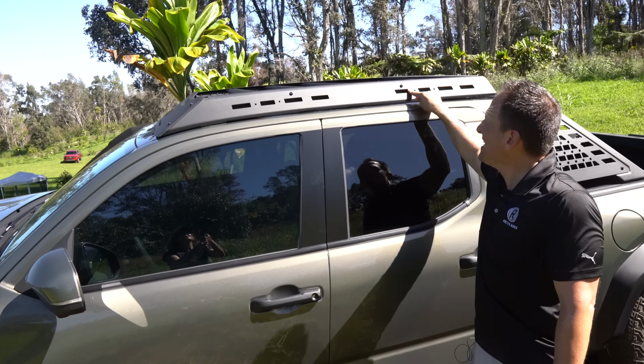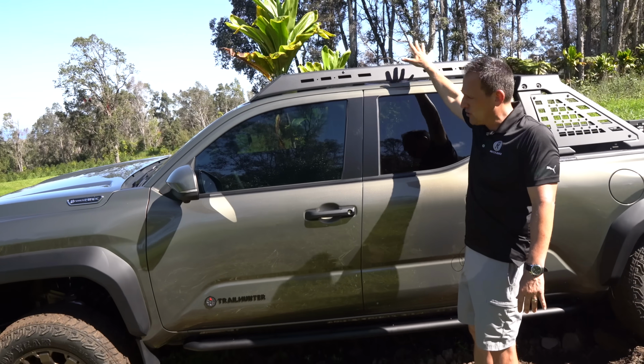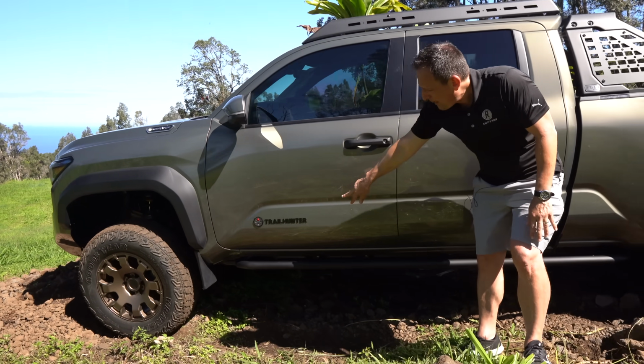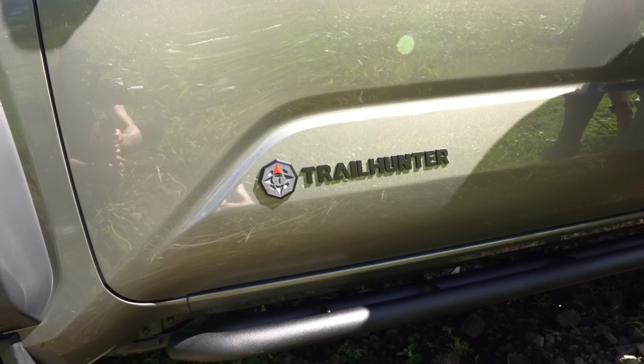Love the way that they did the nice cutouts and everything to where you could put your cargo basket, your mountain bikes, your canoes, whatever you need up there. We have our Trailhunter badge, gloss black on the side. And this is something, like I said, you're gonna see on the Tundra, the Sequoia. It's gonna blend into many of the different models.